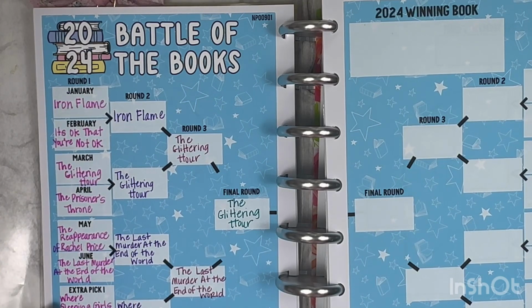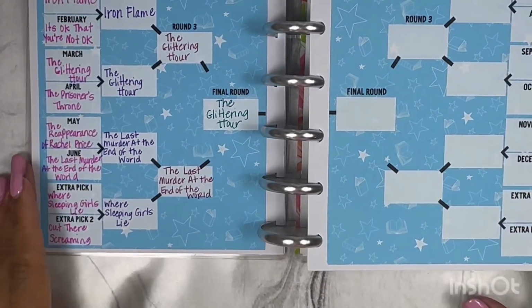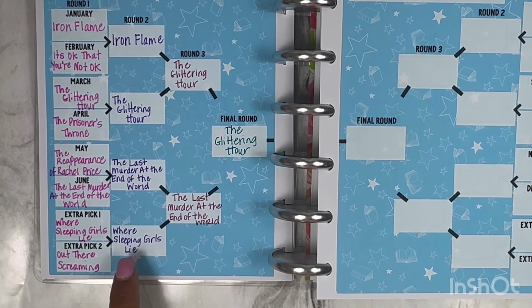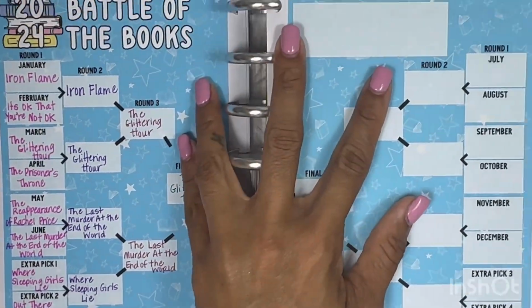And then I did Where Sleeping Girls Lie, which I highly recommend. And then Out There Screaming, which is just a collection of a lot of different authors. And then Where Sleeping Girls Lie won. And then between these two was The Last Murder. And between these two was The Glittering Hour. I love that book so much.